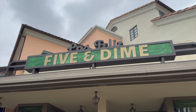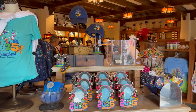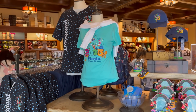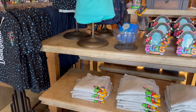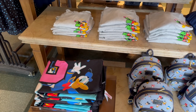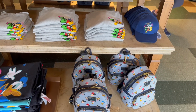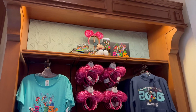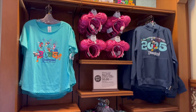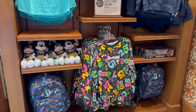And since we're on this area of the resort, let's head inside Five and Dime to see what merchandise we have today. We are now officially inside, and it looks like we're greeted with the 2025 collection. Since Food and Wine is now complete here at Disney California Adventure Park, that merchandise is no longer here. So it looks like you can find the 2025 merchandise front and center. And off to our left-hand side, it looks like more of the 2025 merchandise is still in stock, including the deal for the printed long sleeve shirt.